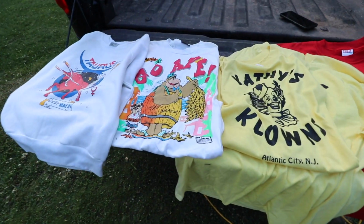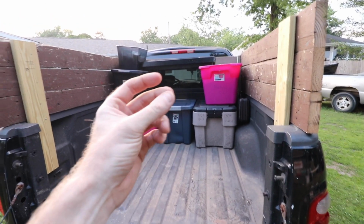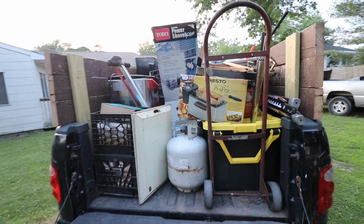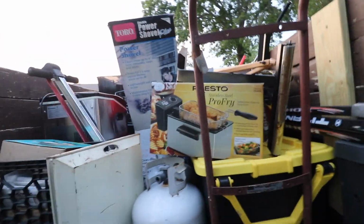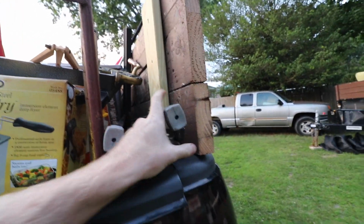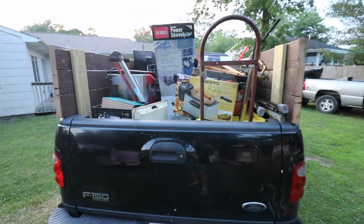Stoking. I should have done this when it was actually empty, but partially empty truck. There it is. Almost filled. Still got some more stuff to put in, but... Ooh, uh-oh. Is this gonna work? Yeah. Locked and loaded for the flea.